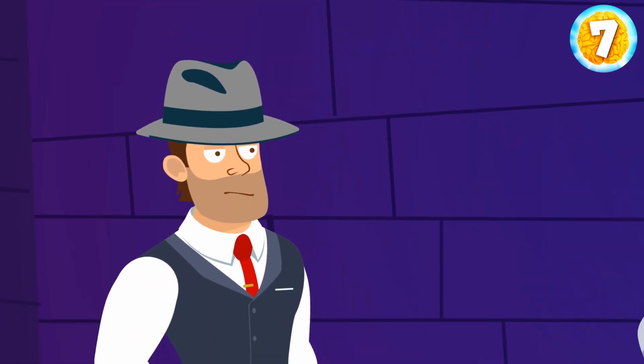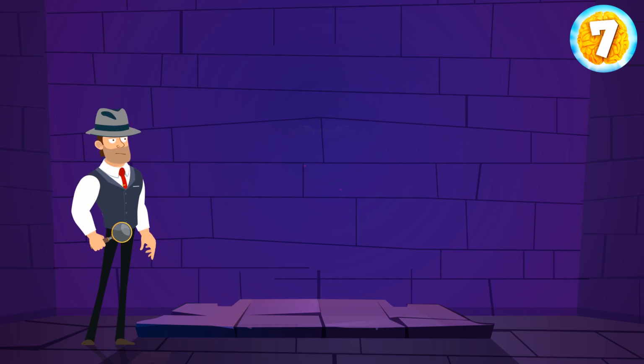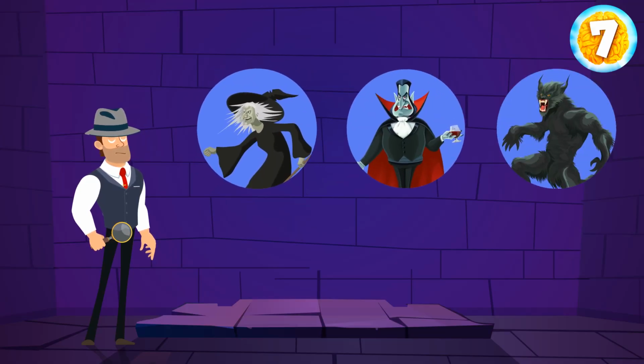Detective Marlin's next case is no less tricky. A priceless mirror, 6 feet tall, with a beautiful silver frame, was stolen from a legendary haunted house. The main 3 suspects are the Halloween monsters last seen in the house: a witch, a vampire, and a werewolf. Can you help the detective figure out the culprit?